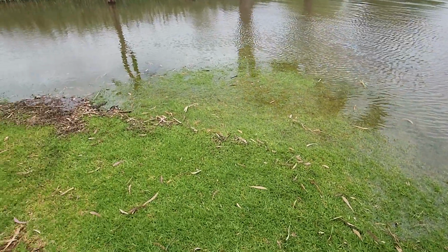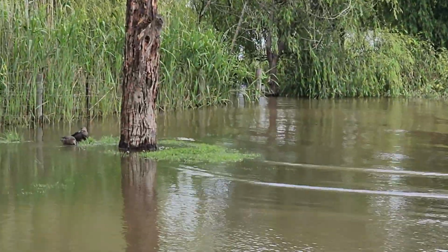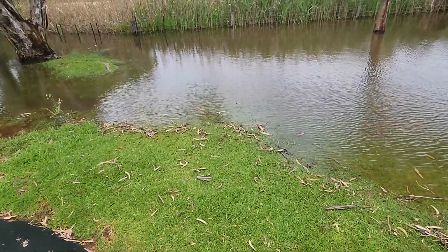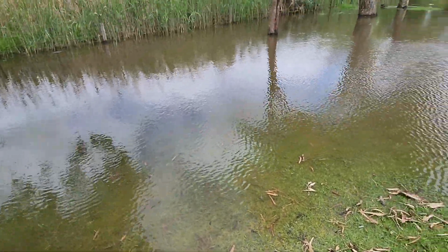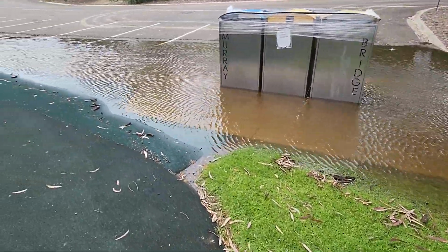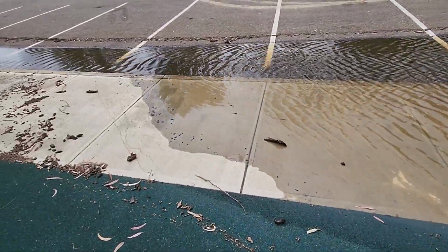Alright. This is all meant to be grass around here. Like there. And there. Ready? Look at that. See him going into the bloody car park. That's fucking nuts.